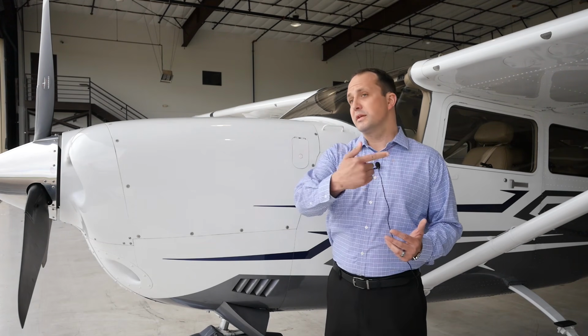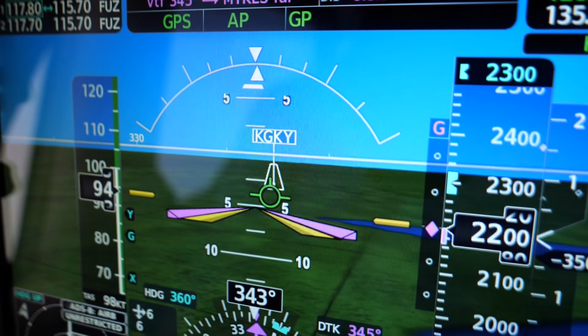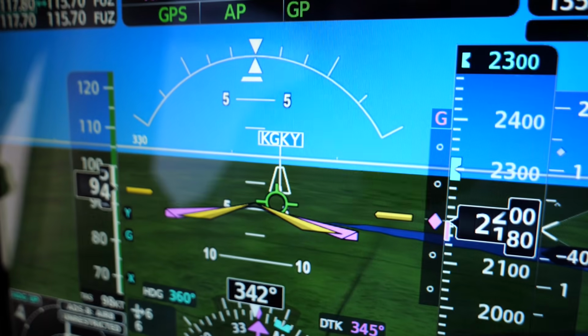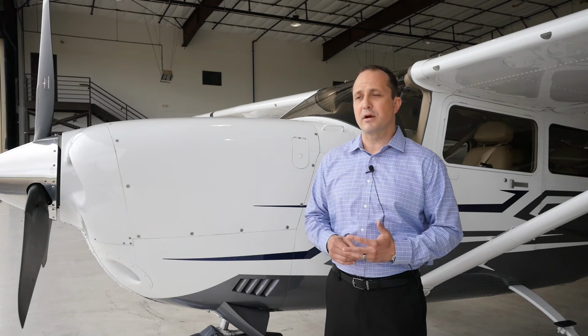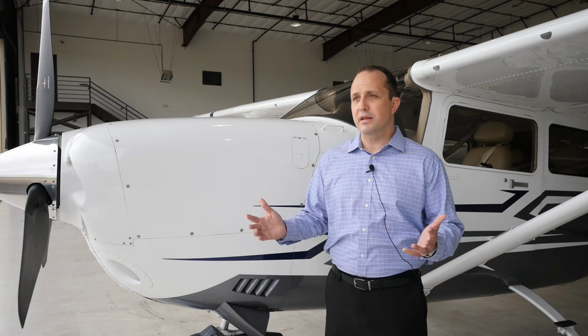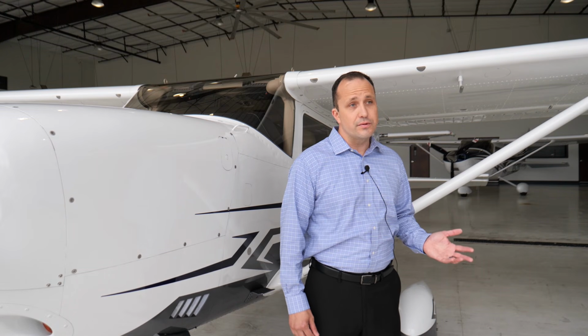So if I'm coming into Arlington on runway 16 where there's no approach, I can set up a visual. It'll give me a glide slope, lateral navigation as well. And I actually checked it out the other day. It puts me right at where I need to be on the VASI. So it's very handy.